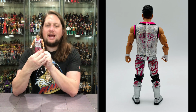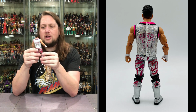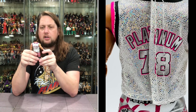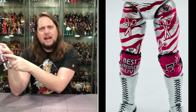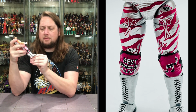I do love the Acclaimed jersey. You got the Platinum 78 on the back, Acclaimed 78 on the front, white wrist tape, looking very good. Of course, removable with nice Velcro. Really works easy. Very, very good. And I love the silver and pink. Best Wrestler Alive knee pad, man. That's being showy right there. Got platinum on the back of the tights. You got scissors all over the place. You got the yos throwing up out there. Looking good like a young PN News. And then the silver and black laces on the boots looking very, very nice as well.